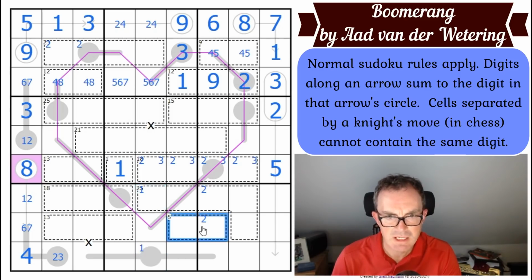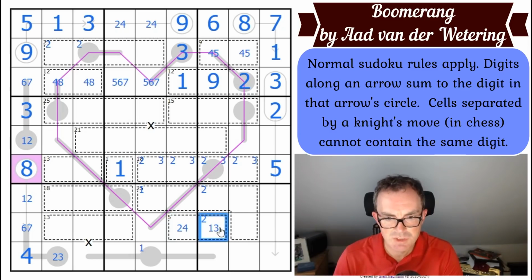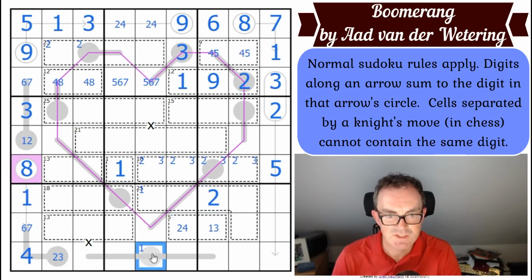We've got a 5 cage here. This square can't be a 1 or a 3, so that's a 2 or a 4. That's a 1 or a 3. 2. Right, this is important, because if this can't be a 2, and it can't be because this can't be a 3, look what that does. It puts 2 here, which fixes this square as a 1, which fixes this square as a 1.